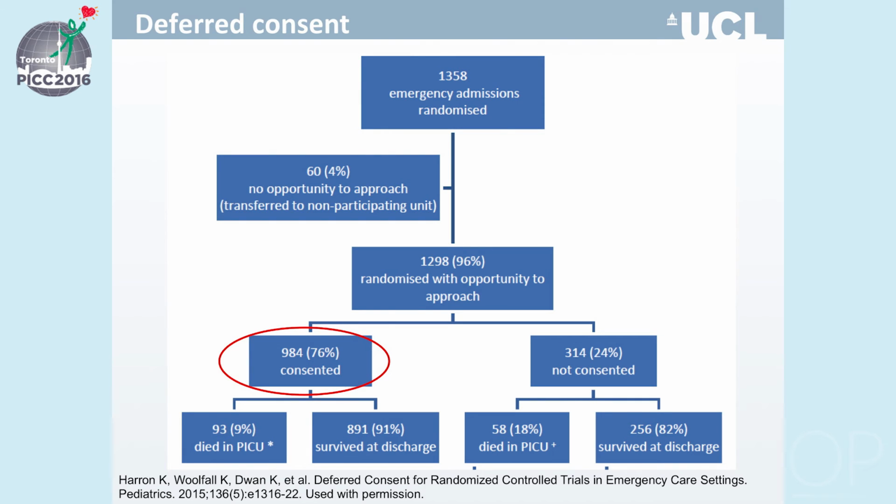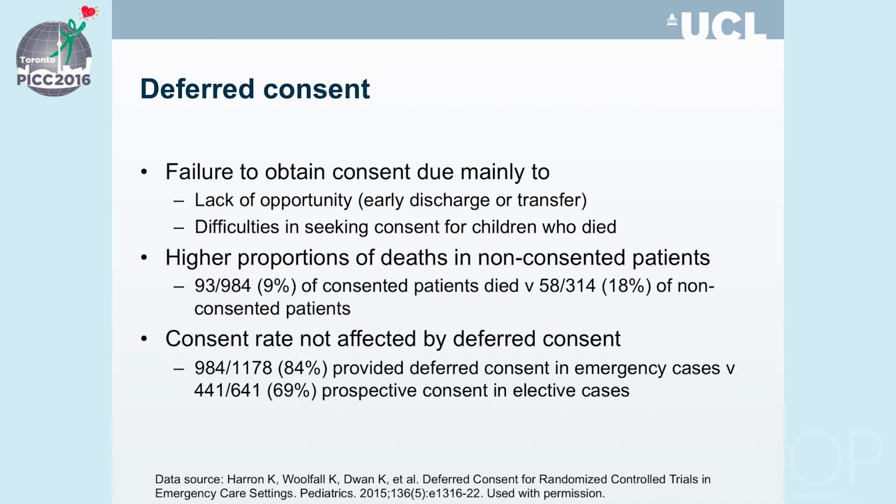You can see from this slide that of the almost 1,300 patients that were randomized in the emergency group and in the ones that we had an opportunity to approach, 984 or 76% of the patients consented to being enrolled in the study and for the use of the data. 24% did not consent, and you can see that there's a bigger proportion of patients who died in the PICU in the non-consent group. The failure to obtain consent was mainly due to lack of opportunity to consent the parents, either because they were discharged early or transferred to another PICU.